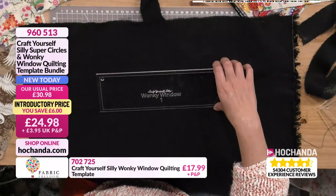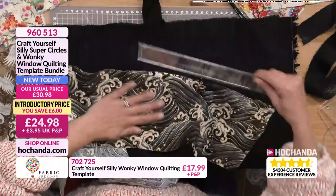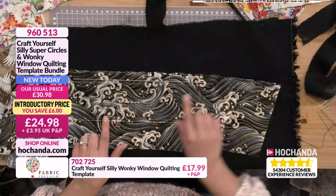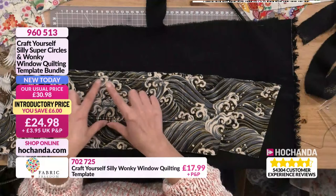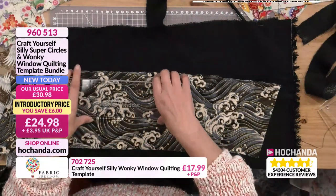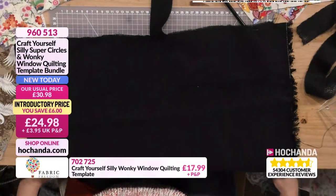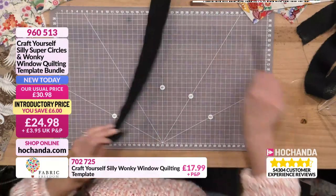So if I wanted to, let me get one of the more intricate fabrics. This one will do. If I wanted to fussy cut some of these, so I wanted to include that big wave but didn't want to include other bits, then I can move that along and make that my feature in the centre. So you can mix and match that one about. But I've cut a few extra pieces of this so we can get going and putting it together. Putting it together is very, very simple.